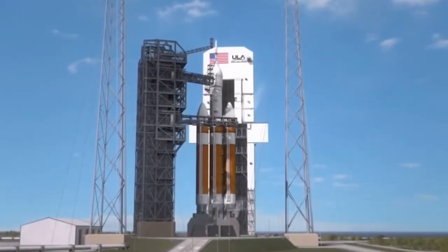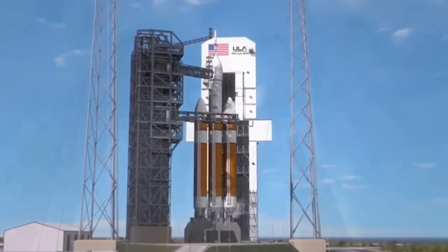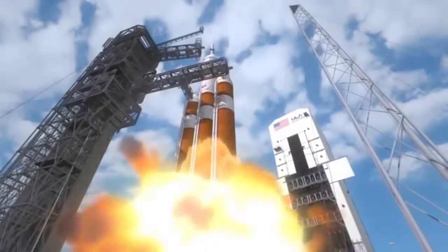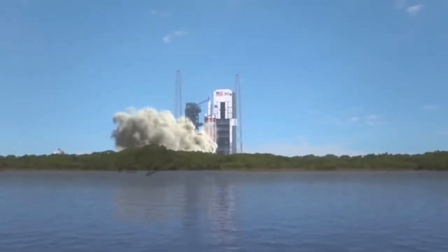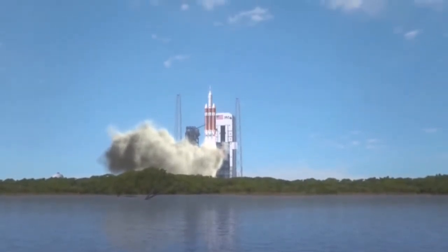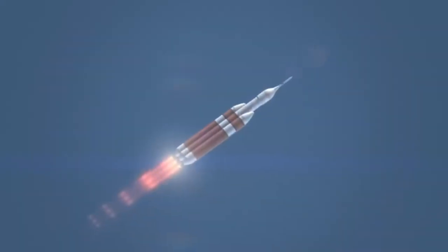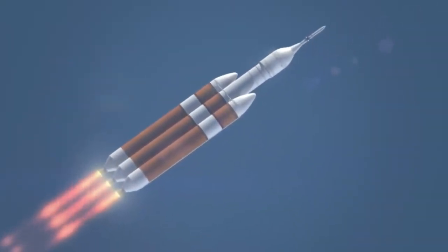This is Jay Estes. I'm a deputy for flight test integration in the Orion program. What you see here is a Delta IV Heavy booster being launched from the pad. This is a flight test that Orion's going to conduct in 2014. It's a Delta IV Heavy unmanned booster with two strap-on boosters on the side.